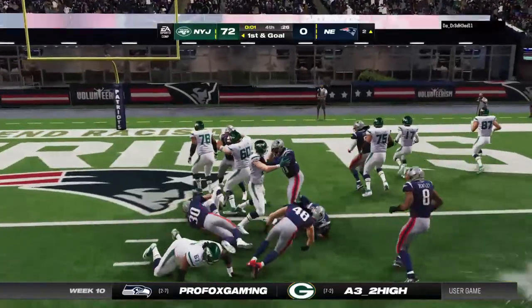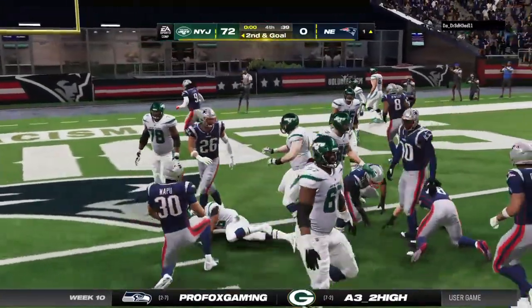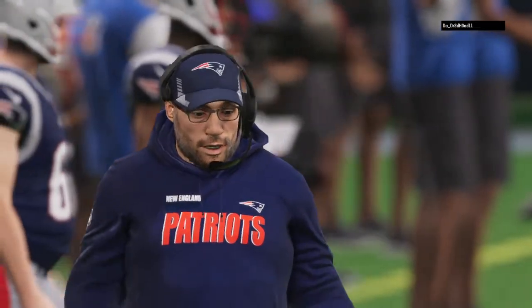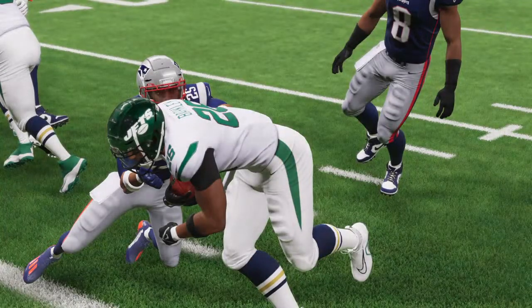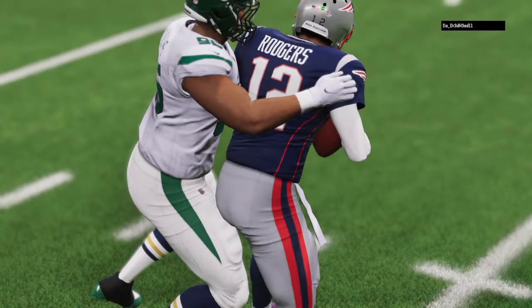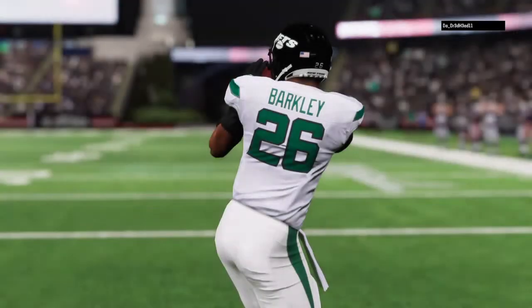Barkley. And he'll take this for a short gain on what will prove to be the final play of this ball game. So it's a victory here for the New York Jets. And I tell you what, Charles, this might be about as good as it gets. They were incredible. Yeah, offense was in fine form. The defense threw the shutout at them. I think they worked in concert together.